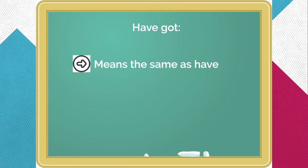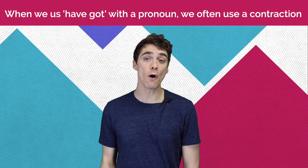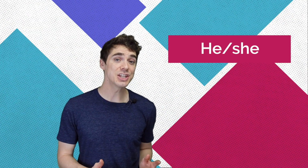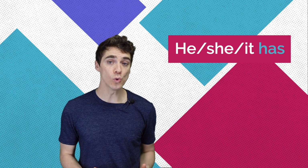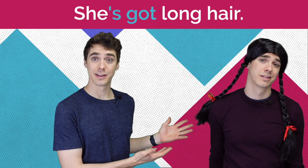Have got means the same as have, but have got is more informal and is more common in British English. When we use have got with a pronoun, we often use a contraction. For example, I have got a book becomes I've got a book. With he, she and it, have becomes has, and we also use a contraction. For example, she has got long hair becomes she's got long hair.